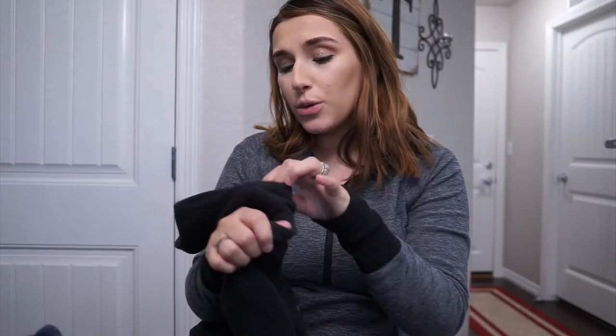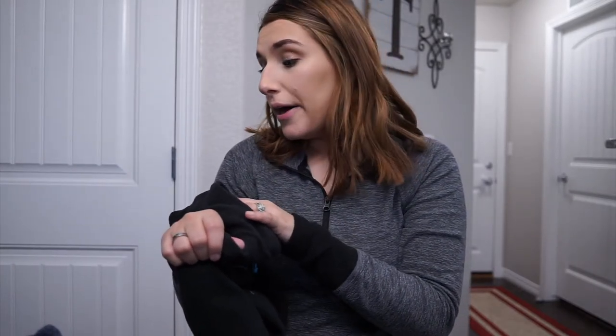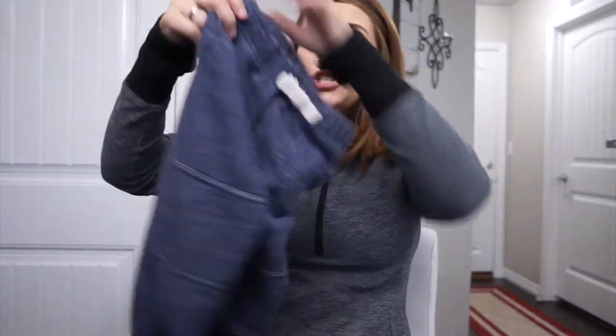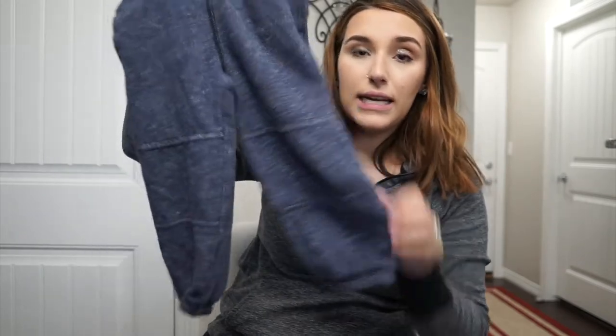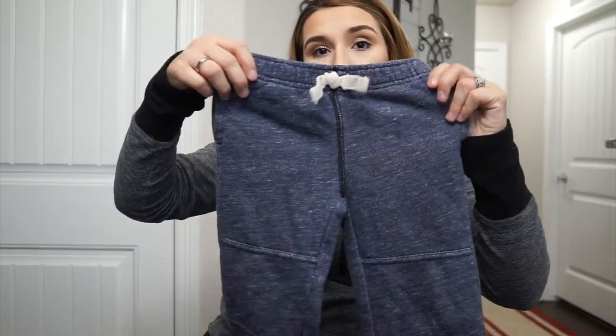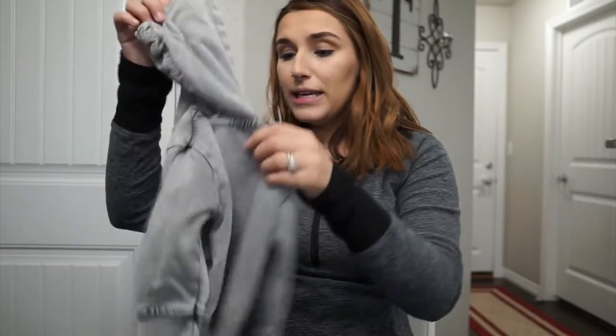This is actually 3T, so he may be able to wear it this year. He's still in 2T. That barely fits him, so I don't know. But I got this one. I thought it was so cute. I also found these Gymboree 2T joggers for him. I love how the knees have a little bit of a design on them. And they're a jean color. So, super cute.